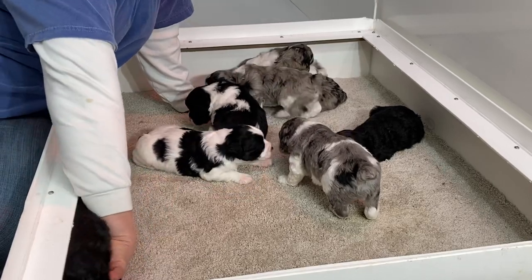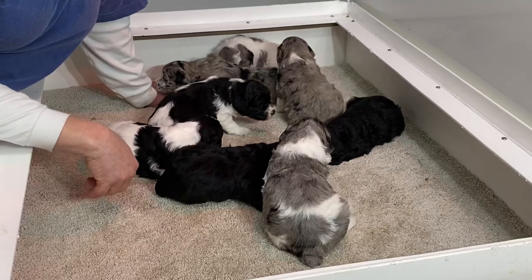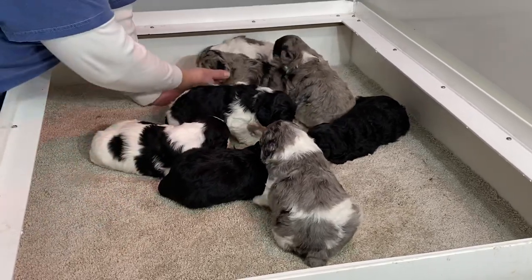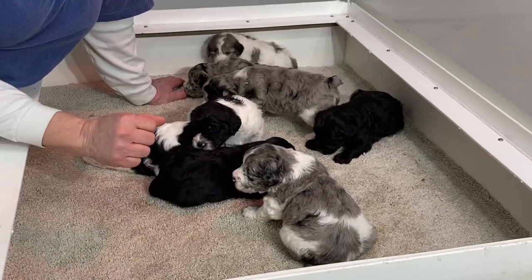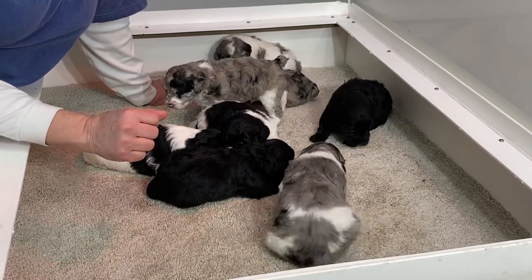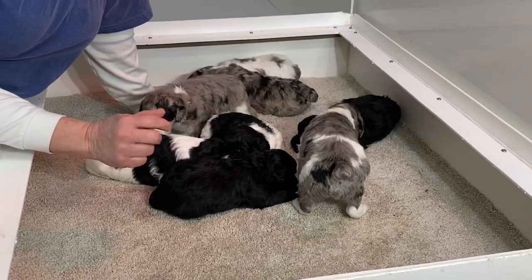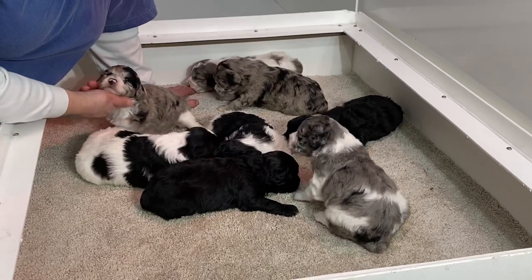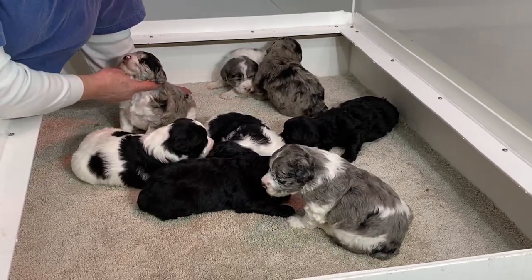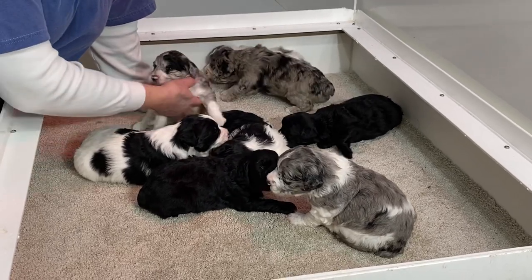I know you're sneaking up there under that front corner where you can go hide. You like that front corner, don't you? I know. Are you busy? So as of right now, there's not a whole lot going on with them. They eat, sleep, go to the bathroom, and that's about the extent of it. I see those eyes now, but I can't tell what color they are. They don't look like they're going to be blue yet, but who knows?